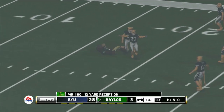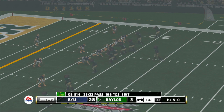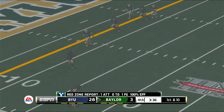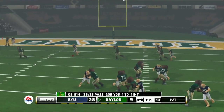Taken down around the 18-yard line. There are five wide receivers split out, the quarterback in the gun. Quick throw, and he's got his man again. Touchdown, Bears. That was a well-drawn-up play for the wideout.